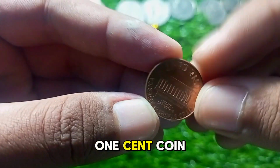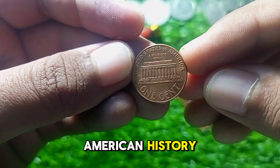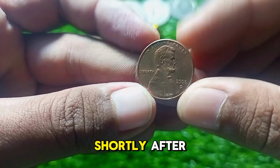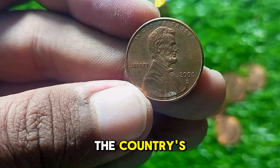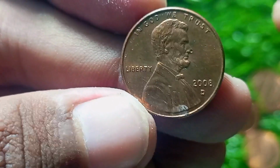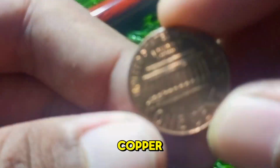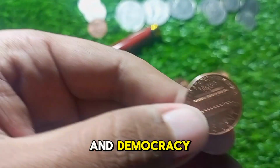The U.S. 1-cent coin, better known as the penny, holds a fascinating place in American history and culture. Its story begins in 1793, shortly after the Coinage Act of 1792 authorized the creation of the country's first official currency. The first pennies, called the flowing hair cent, were made entirely of copper and featured Lady Liberty on the front, symbolizing the ideals of freedom and democracy.